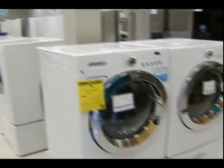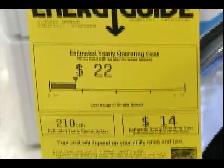We're joined here at Carlson's by Kim O'Kane, who's a water resource specialist for the city of Santa Monica, and we're here today to talk about washers. Would you please tell me why we would want to buy a new washer? Well, if you're buying a new washer, go for the most efficient one because you're going to save about 40% on your water and sometimes up to 60% on your energy costs.